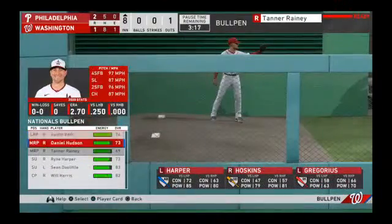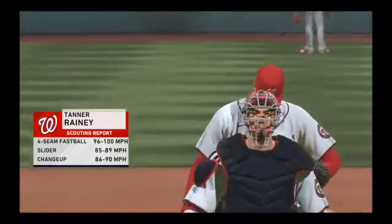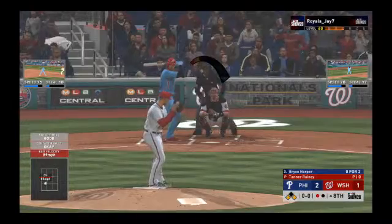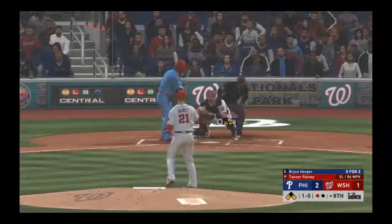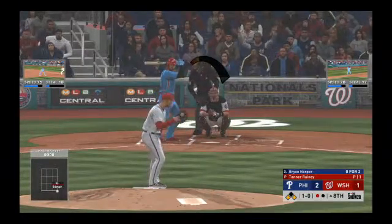The right fielder, number 3, Bryce Harper. Tanner Rainey gets the call as he'll pitch with one gone in the top of the 8th. Number 21, Tanner Rainey. And Bryce Harper will dig in at the plate. As the first pitch misses to him, it's ball 1. 0 for 2 for him to this point.